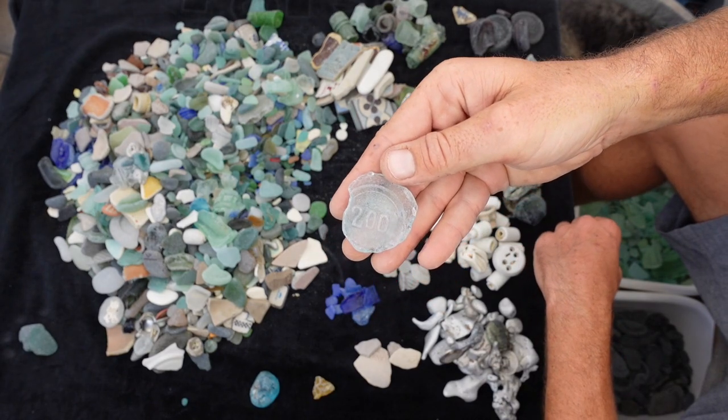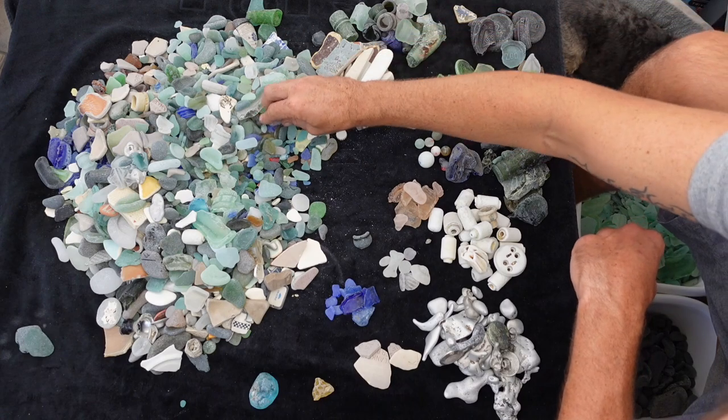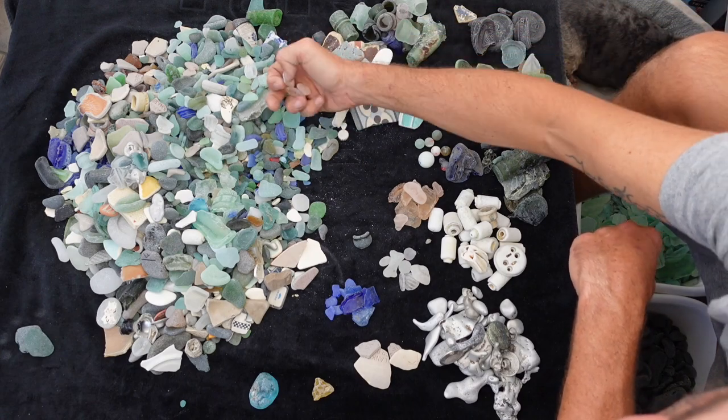Here's a cool aqua piece. It says 200 on it. When I picked it up on the beach, I thought it said zoo, which would have also been really cool.